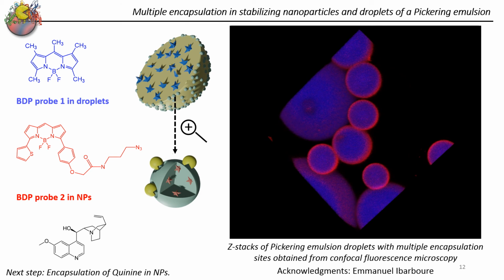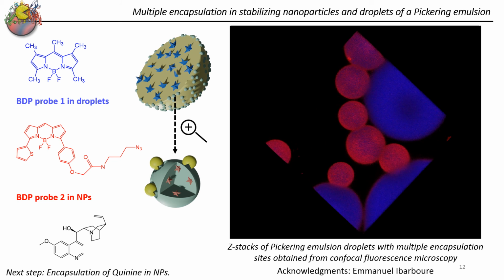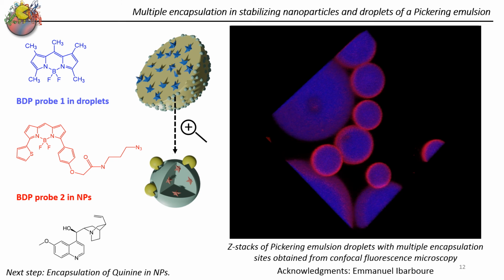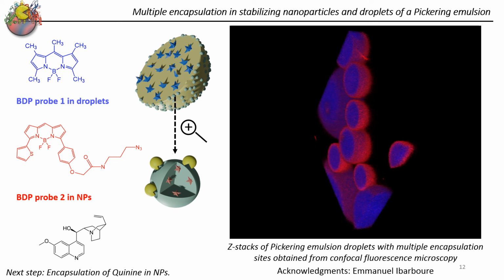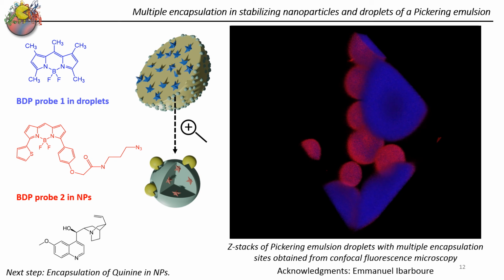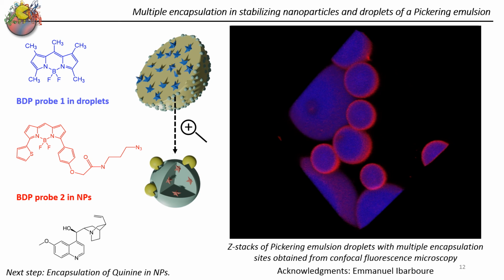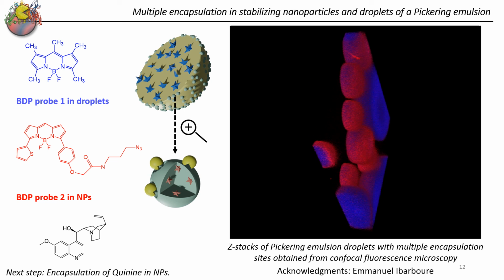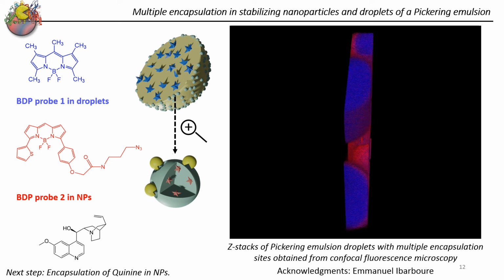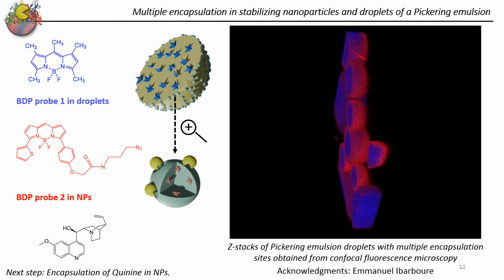So with this system, we pushed a little bit forward our experiments by encapsulating two different fluorescent probes. So one into the oil droplets and another one into the nanoparticles. So what we could see in the confocal fluorescence microscope is the video on the right. Maybe it's not working well, but still you can see that the red probe, which was encapsulated into the nanoparticles, is at the interface of the blue drops, so it means that we can see the nanoparticles at the interface of the oil droplets. And then the next step will be to encapsulate actives such as quinine into the nanoparticles.